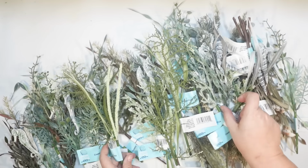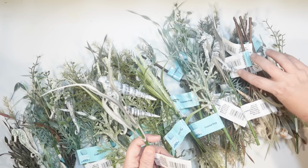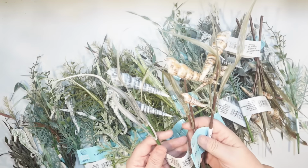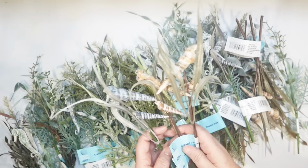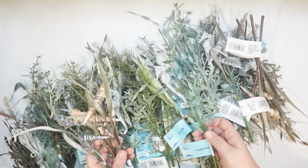I bought a whole case, and then when I found them in my Dollar Tree yesterday, I did pick up more of the seahorse ones because I just love them. The seahorses are just a fantastic texture. You can paint them. You can use them as floral picks. You can attach them to things.